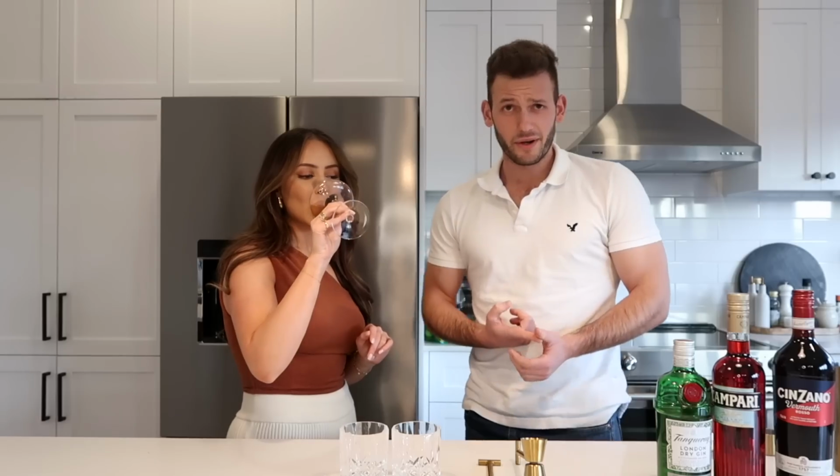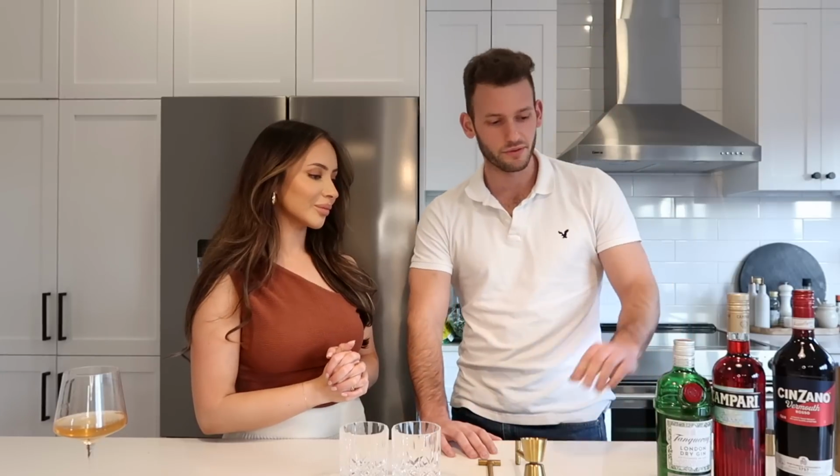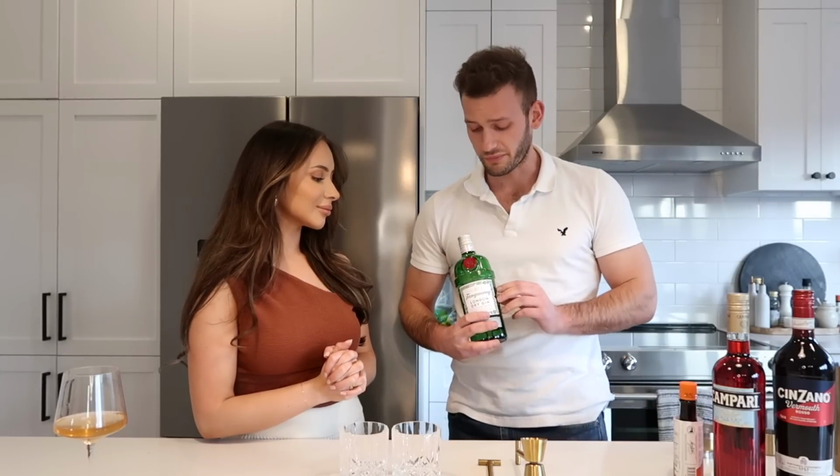Honestly, I never liked Negronis until I had his Negroni. What's great about a Negroni is that it's very easy to make, not expensive, and you can do it in a few minutes. The 3 ingredients that you need: gin. My personal favorite is the Tanqueray London Dry Gin. There are no added flavors, so it's just a good base as a gin for any cocktail.